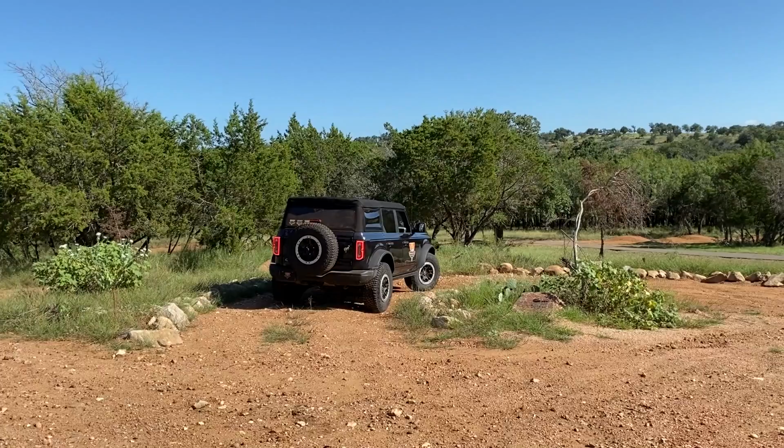Or it could be something as simple as when to use 4-high versus 4-low, when to use your lockers, when to use trail turn assist. This is really essential for people to know so that they're comfortable when they go off-road and aren't learning by trial and error. So the Bronco Off-Roadeo is a really cool development for the off-roading community, and I think everyone can appreciate it no matter which brand or manufacturer you stand behind.